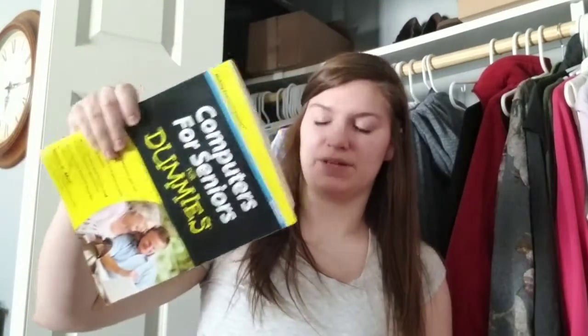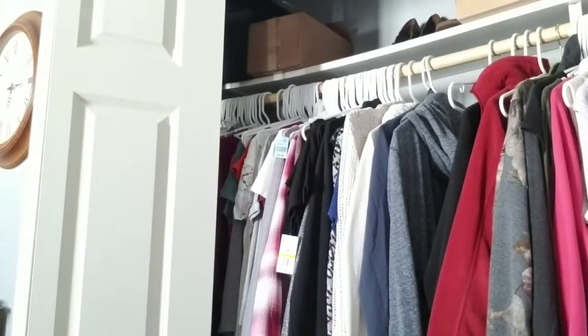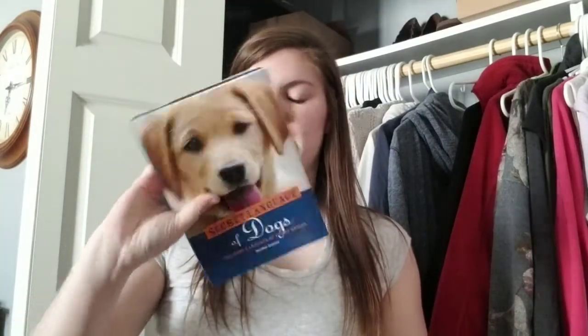Now I have all these books. So I have Computers for Seniors for Dummies. Donate that. A cookbook I probably will not use. We'll donate that as well. We have Nicholas Sparks, Our Mark to Remember, so I probably will keep that and put it in my books. I have a Bible, and then this is a book called The Secret Language of Dogs. I might keep this book as well. I'll put it in with my pile of books.